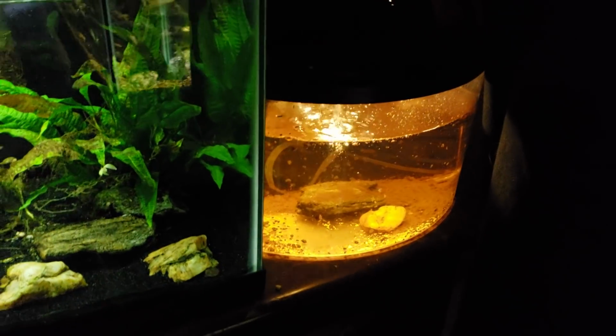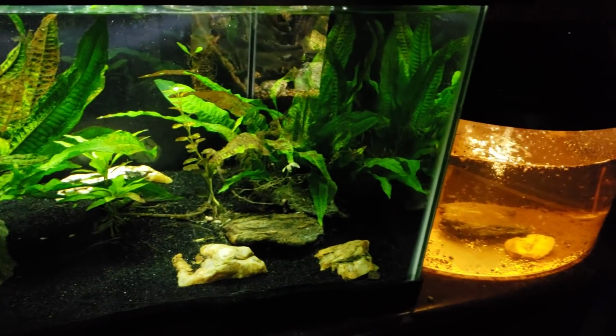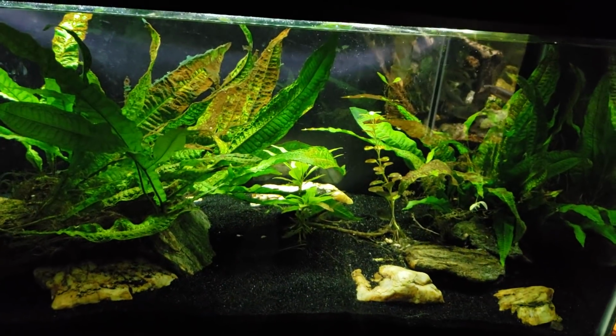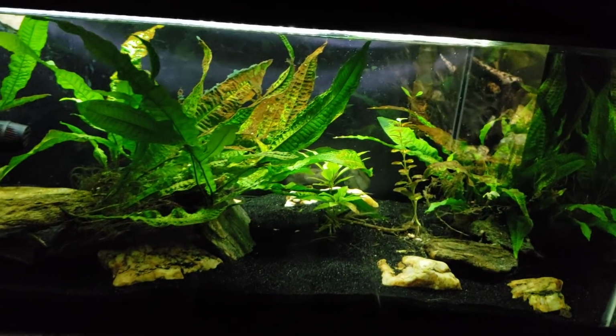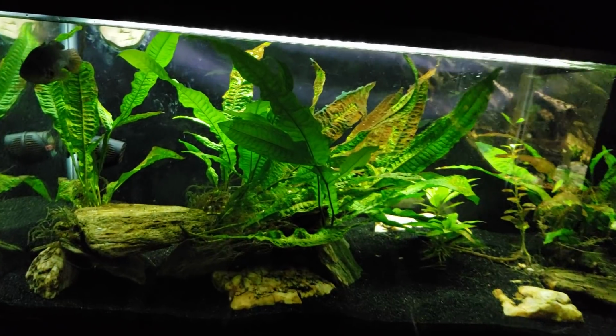So moving on, no point talking about my snail tank. It's just got a bunch of snails in it. The little shrimp are still living in there, and everything is the same in there. I just use that to feed my figure 8 puffer butterbean diet of snails. This is another 40 breeder I've got. This is my purple spotted gudgeon tank.